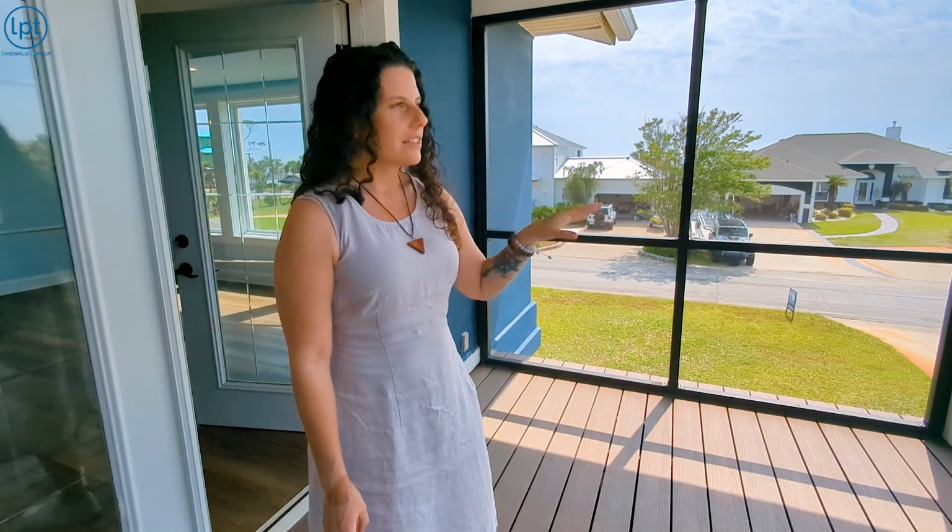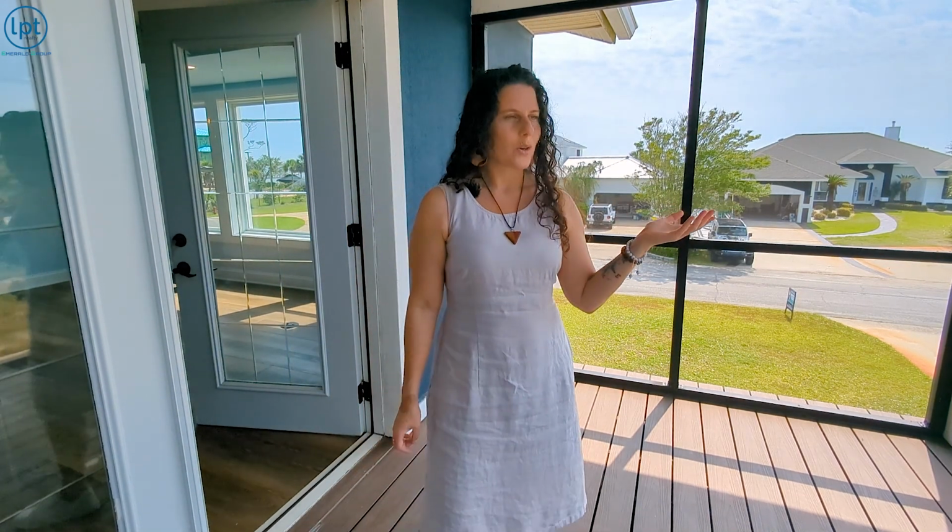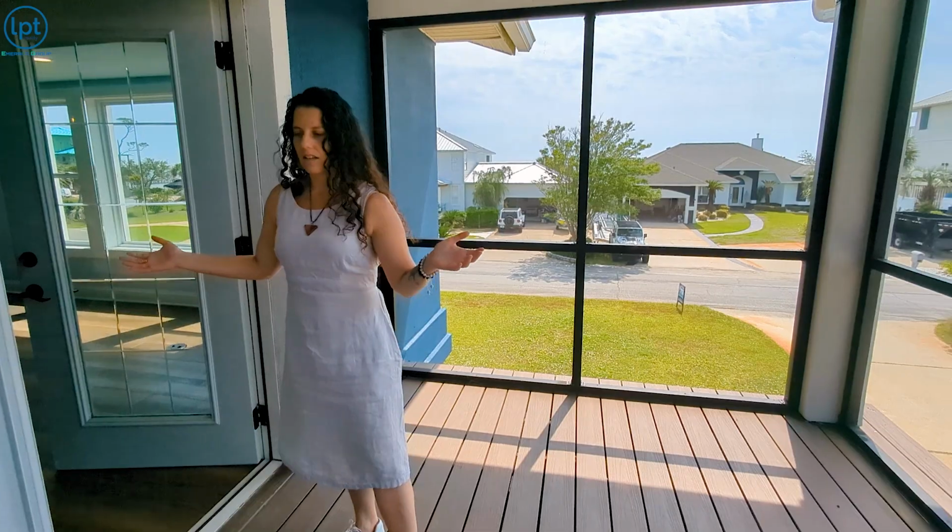At night, you can hear the waves a bit. And as the construction is going on, you hear that. And of course, the birds, which is the best thing to hear in the morning.